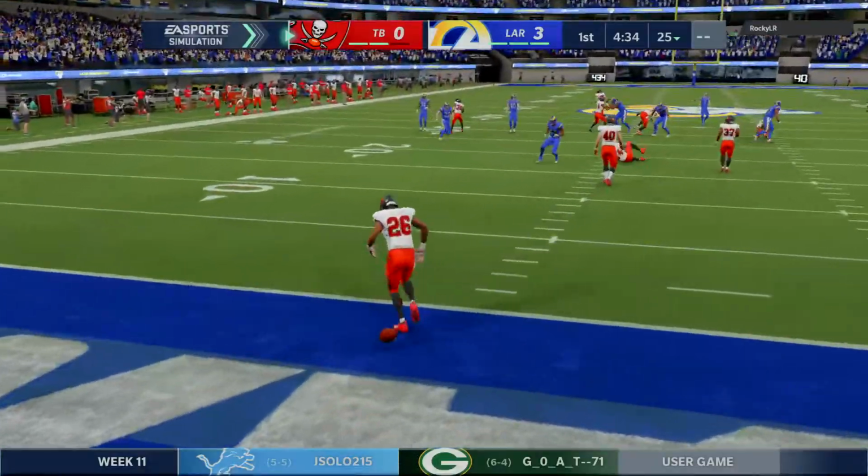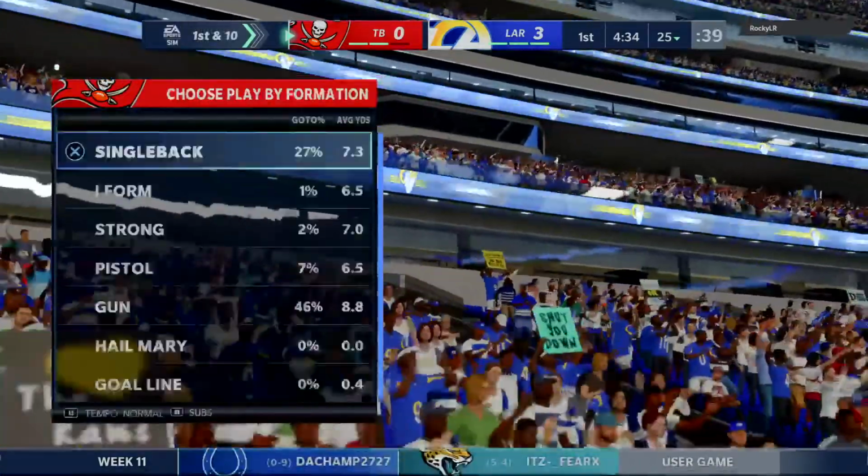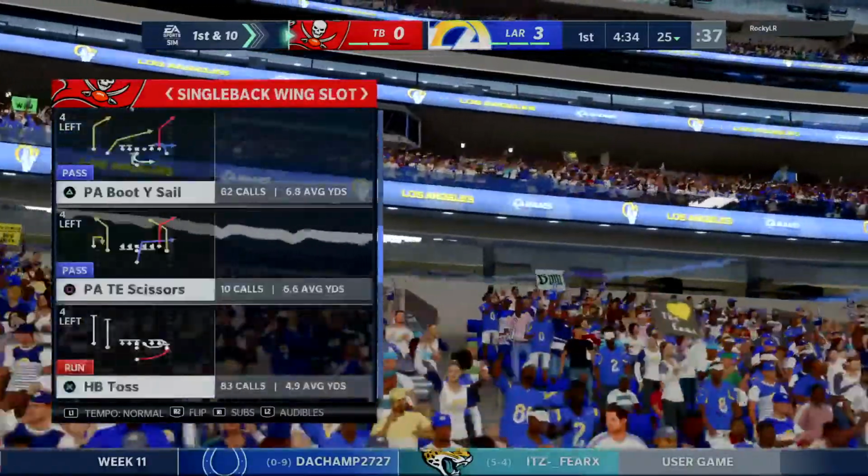Taken in the end zone, and he'll just sit on this one as their drive will start at the 25. 25-yard line.